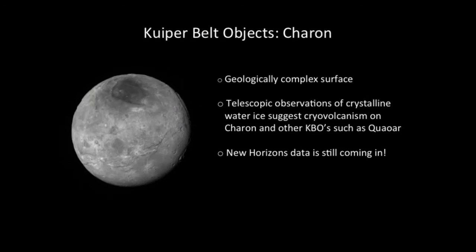And so then there's Pluto's moon Charon. And Charon is much more geologically complex than we thought it would be. And this is, again, a new image from New Horizons. And one interesting thing about Charon and other Kuiper belt objects such as Quaoar, I don't know if you all have heard of that, is that telescopic observations from Earth reveal that there's crystalline ice on the surfaces of these bodies. Why do we care that there's crystalline ice?